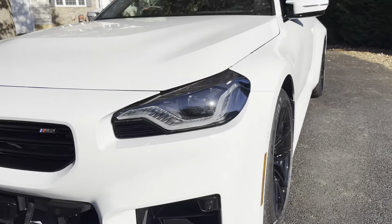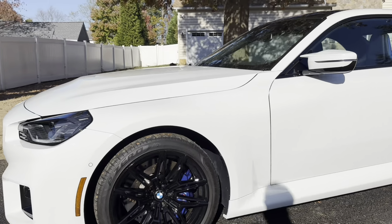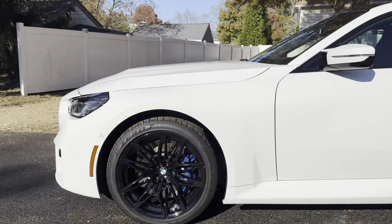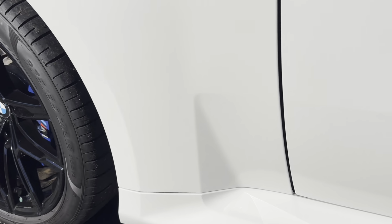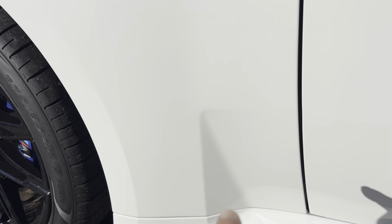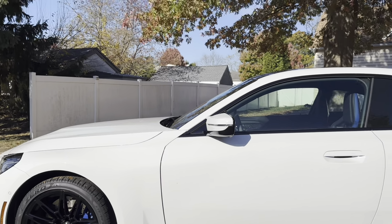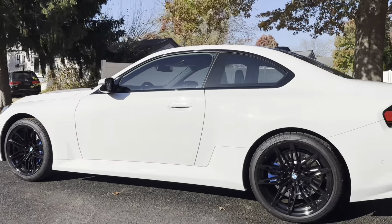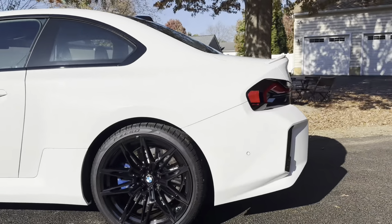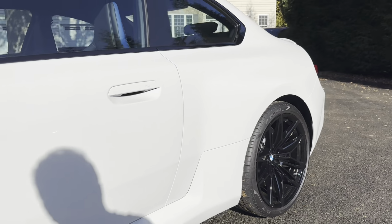Take a look at these fenders. These things really protrude out. We're going to walk around again. I think this is a throwback to the E30 M3s. I don't know if you're going to pick this up on camera, but look how deep that area is right there. This thing has some pronounced front fenders and quarter panels. Let's continue to walk around and see if we can pick that up in the back of the car. You can see how wide this thing is.